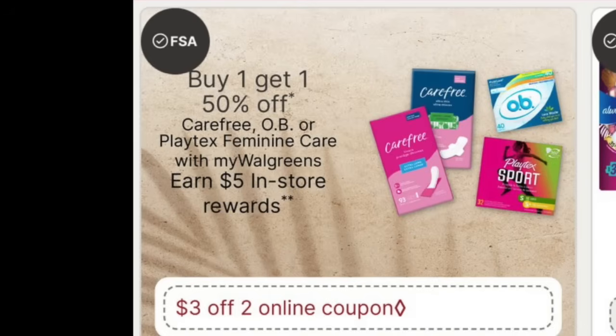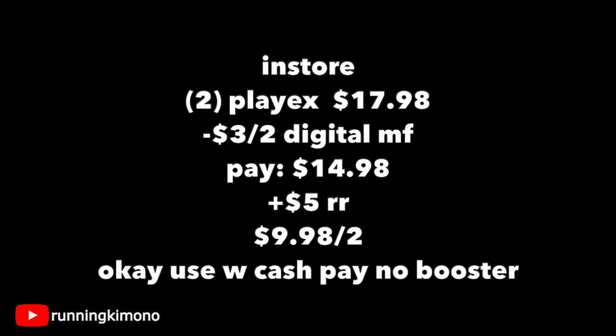But the Playtex is buy one, get one 50% off. We don't get a lot of deals on feminine care, but grabbing 2 boxes of tampons, it'll be $17.98, and these are the larger boxes. Subtracting a $3 off 2 digital, you'll pay $14.98, get back a $5 register reward, making it $9.98 for the two. It is okay to use Walgreens cash if you want to do this deal with no booster, but I would personally use a lot of register rewards, or maybe even a booster. Then you'd have to pay the balance with your debit card, but that's quite a bit out of pocket. But this sort of deal, because we don't get a lot of deals for tampons.